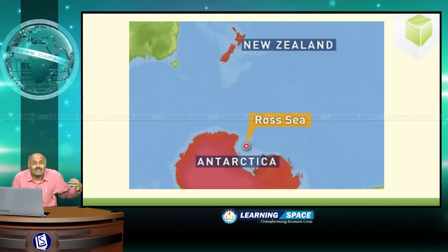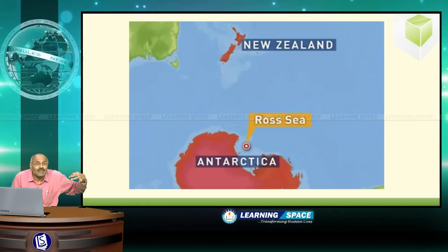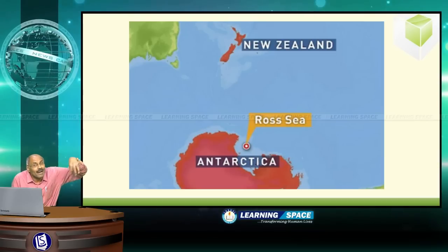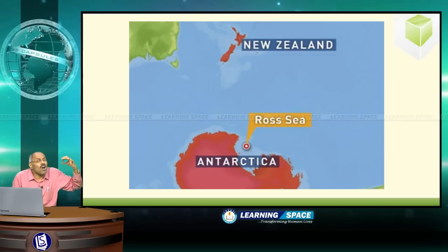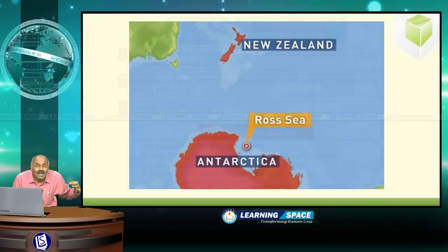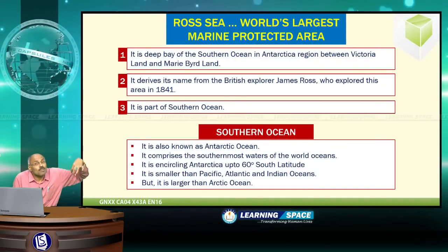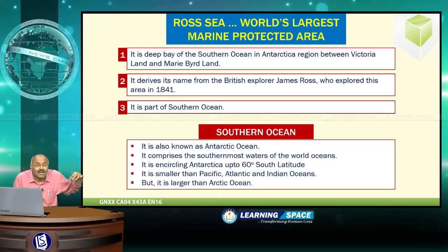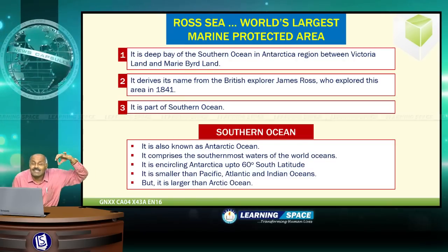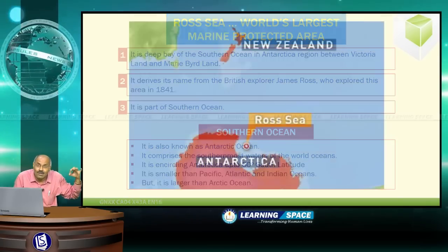And a small part of Antarctic Ocean, that is Deep Bay in Antarctic between Victoria Land and Mary Byrd Land, is Ross Sea. It is a small part of Antarctic Ocean, and it got its name because the British explorer James Ross explored this area in 1841, exactly 175 years ago. So this is Ross Sea.